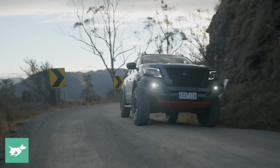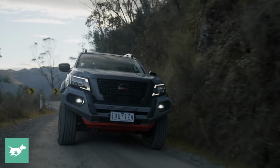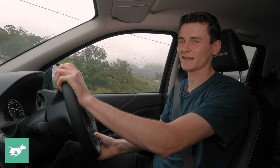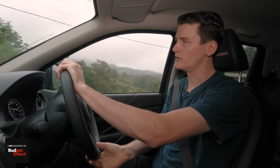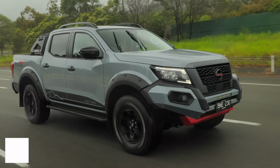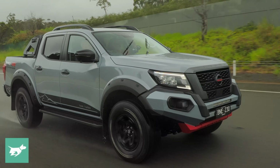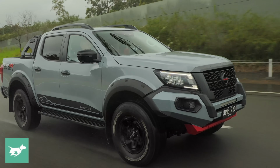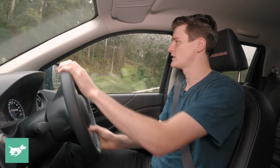So, what is the Nissan Navara PRO-4X Warrior like to drive out on the road in these rather miserable conditions just outside of Coffs Harbour? Well, I'm happy to report that even in these testing times, on these wet roads, and yesterday we had muddy, claggy off-road stuff, the Navara PRO-4X Warrior is doing a bang-up job. And honestly, this kind of condition usually shows up dual cabs really badly, especially in the wet on bumpy roads like this. They can feel skittish and skippy.